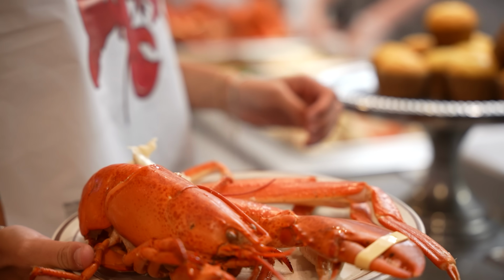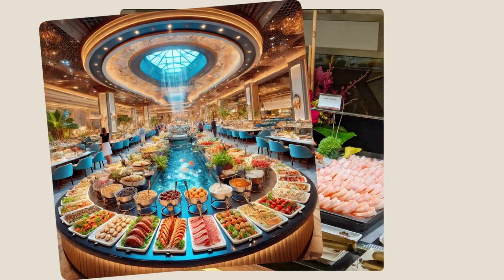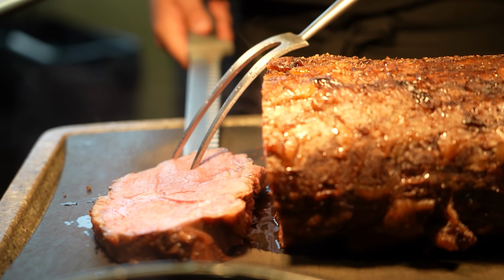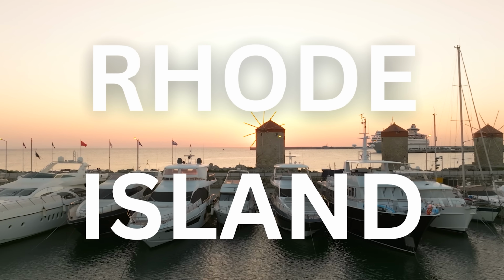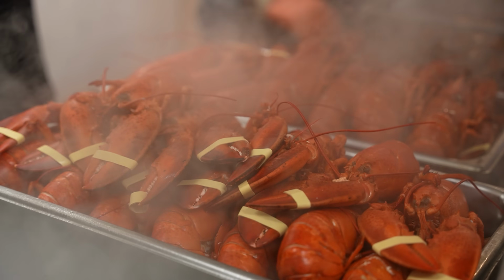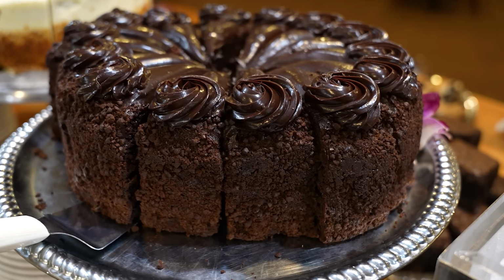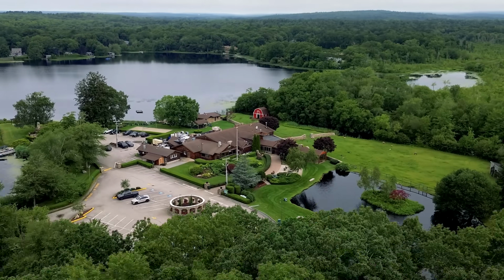When most people think about luxury buffets, they think about Las Vegas or New York. But what if I told you the most luxurious buffet in America was actually in Rhode Island? A place serving all-you-can-eat lobster, crab legs, oysters, and more desserts than you can even imagine. So I'm here at the Nordic in Charlestown, Rhode Island, to find out how this small lodge in the woods became the most luxurious buffet in America.